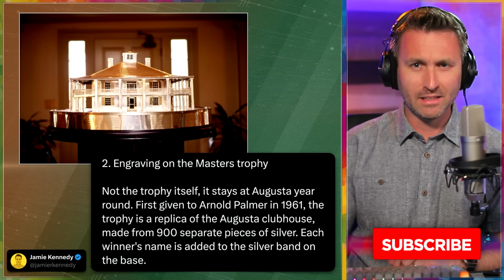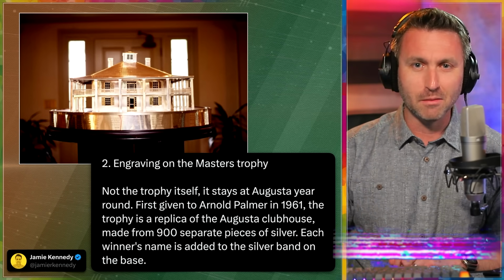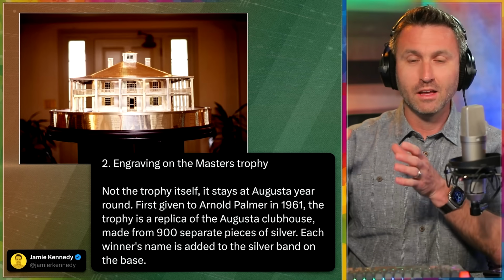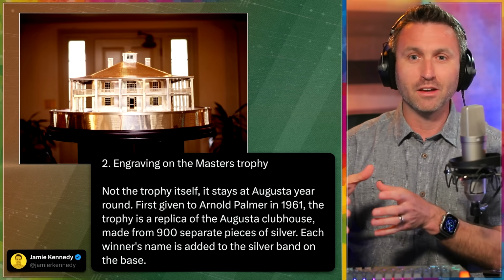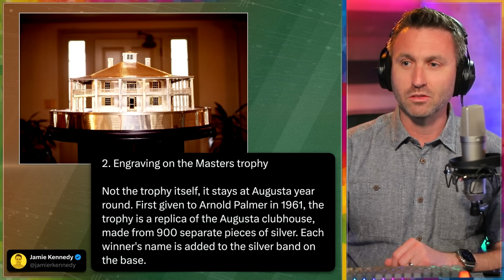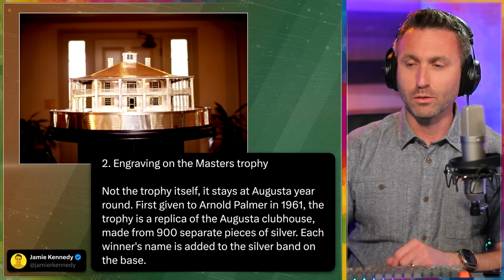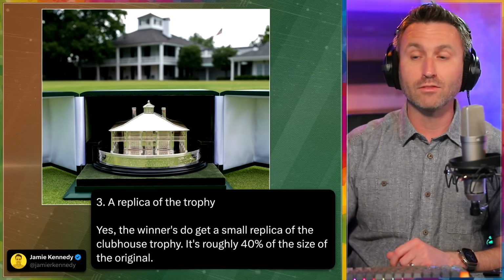It's almost like the Stanley Cup, right? It's lasted so long that they could never fit everybody's name on it anymore. So they engrave it on a band. They put that band around the bottom. So the trophy doesn't change, but the band around the bottom certainly does. They take parts off, they put them back on, they add your name, and it certainly goes around through time. So your name engraved on the Masters trophy.